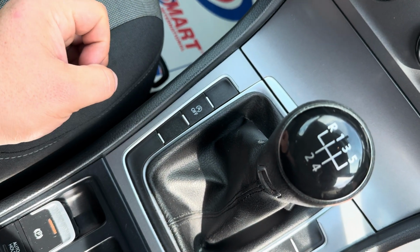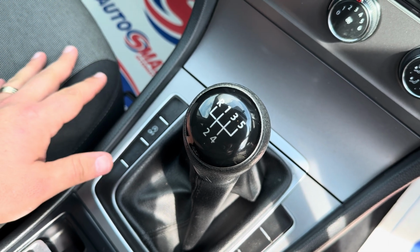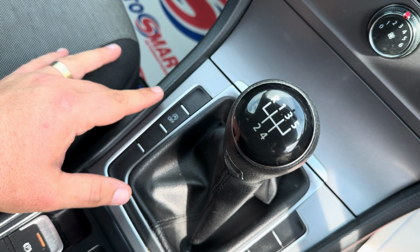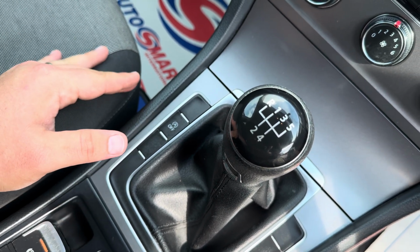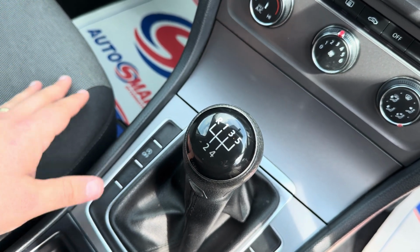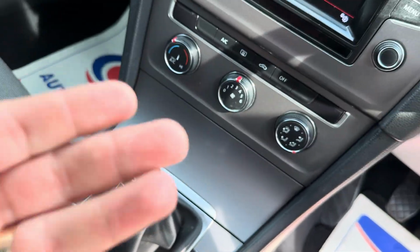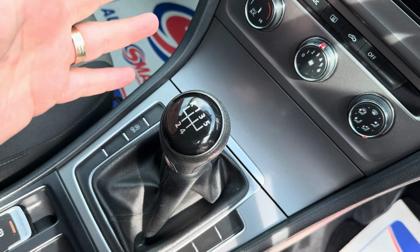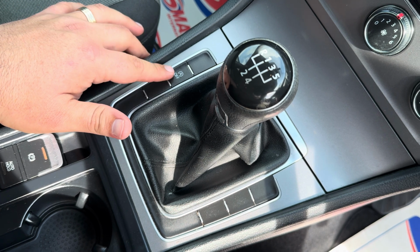Over here you've got your start stop button. So this car does come with start stop, so basically once you drive around, when you get to a traffic light and you stop, as long as the car is in neutral, the engine will stop. And then as soon as you put your foot on the clutch to put it into first gear, the engine will start. By the time you do all that operation, so foot on the clutch, first gear, release the clutch and press the accelerator, the engine is going to start and then you're ready to go. So yeah, that helps with fuel economy as well.